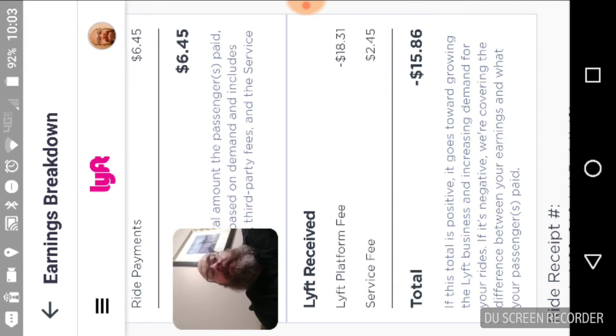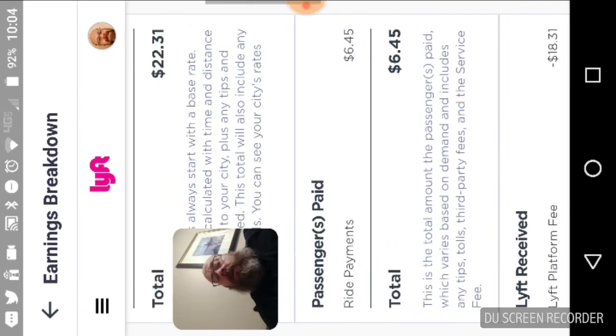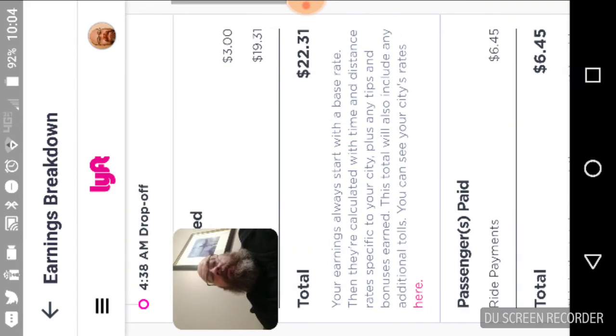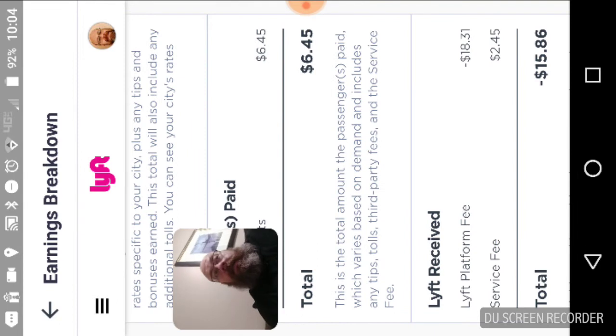But this bonus doesn't appear to be passed on to the customer. So they're not paying prime time. They're not paying an extra bonus or anything like that. And therefore, they're more likely to tip you, in my opinion, because if they pay $3 for a ride, they don't know, unless you tell them, that you are getting an extra $19.31 on this ride. So unless you tell them that, they don't realize that.